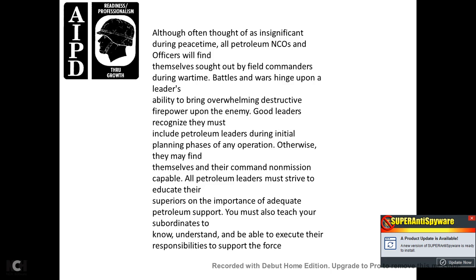Battles and wars hinge upon leaders' ability to bring overwhelming destructive firepower upon the enemy. Good leaders recognize that they must include petroleum leaders during the initial planning phase of the operation, otherwise they may find themselves in command of a non-mission capable unit. All petroleum leaders must strive to educate supervisors on the importance of adequate petroleum support. You must also teach your subordinates to understand and execute their responsibility to support the force.